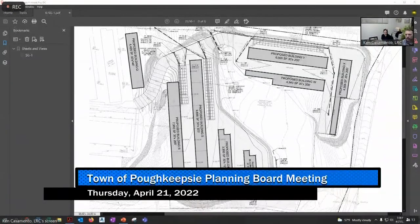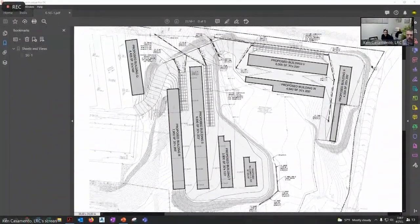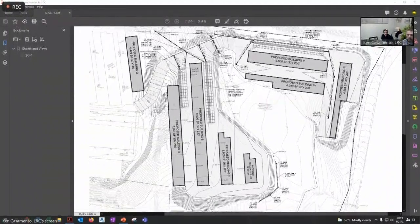As you can see here on the grading on the one side, we're trying to avoid pushing this back, to leave as much of that natural buffer there. To answer your question about the hydrant, we will look at that and we'll talk to George. If we do make that connection out to the street over by Building X, there is an available hydrant right here as well. So that helps make that connection there.